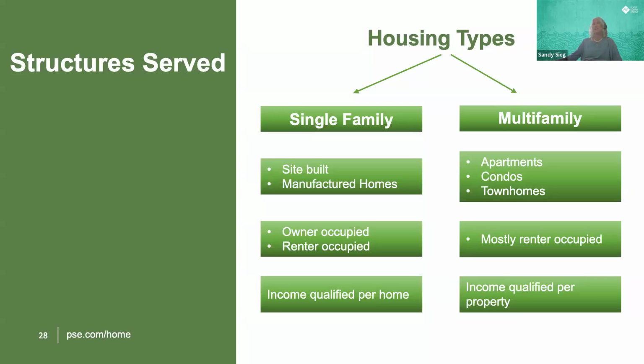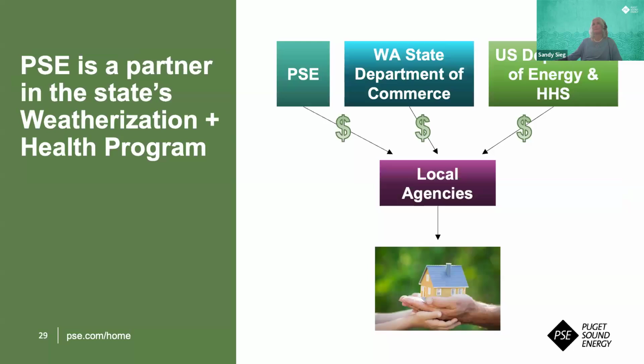Next slide. So you might be asking yourself, okay, how in the world can this program be offered to me at no cost? How does that work? Well, PSE is a partner in the state's Weatherization Plus Health program. So we're part of a larger state program. We are one funding source. Now, if you look at the slide, you also see the Washington State Department of Commerce and the U.S. Department of Energy and Health and Human Services.